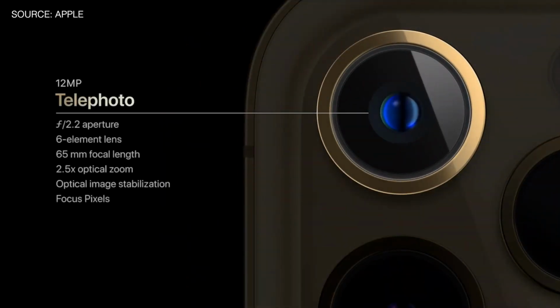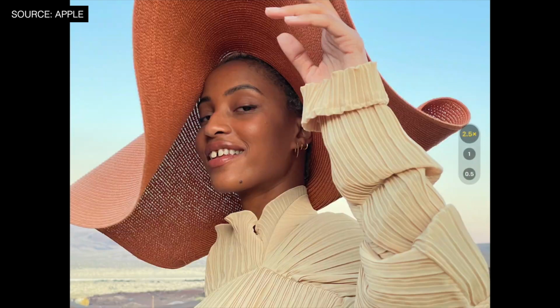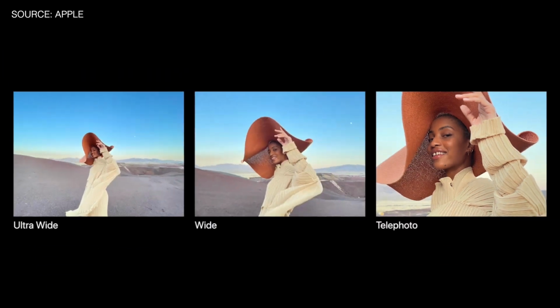We have a brand new telephoto camera with a 65mm focal length. Moving from a 52mm focal length to a 65mm allows for longer framing in the classic portrait style. With the new telephoto, you can now optically zoom in 2.5 times for even closer shots or tighter crops, which means improving to a 5x optical zoom range from the ultra-wide 13mm to the telephoto's 65mm.